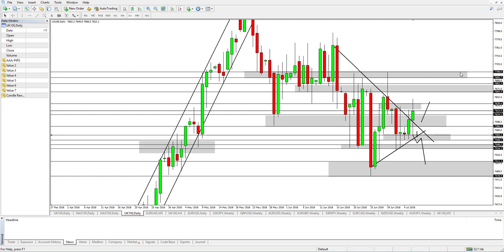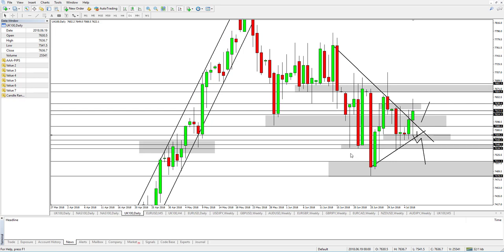I'm actually going to clean this chart up a little bit. I'm going to start only looking at the very key levels for the trading week ahead rather than getting so in depth in these videos. So yeah, basically watching at these levels. Are we going to hold at this level? Good for potential bullish bounces.